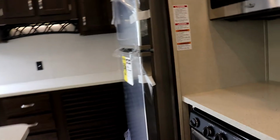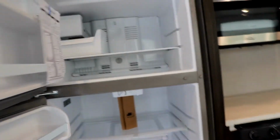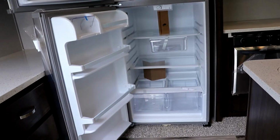Nice good size residential refrigerator freezer that you're able to have here, and this will, of course, have the ice maker for you. So this is your refrigerator freezer, as you can see.